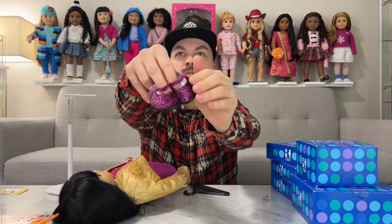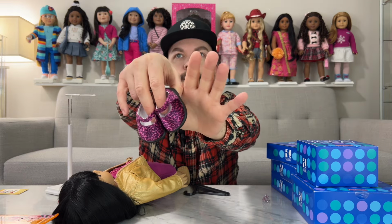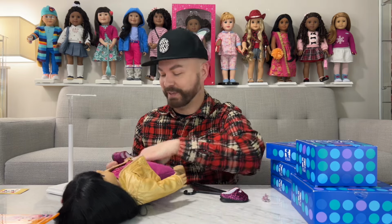They're like a velveteen velour leopard print, like pink and fuchsia and black kind of Mary Janes. They're so cute.